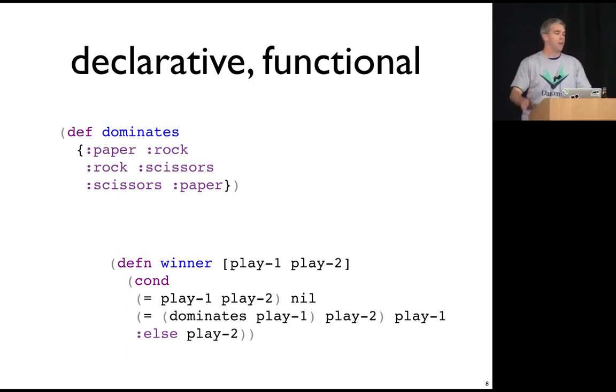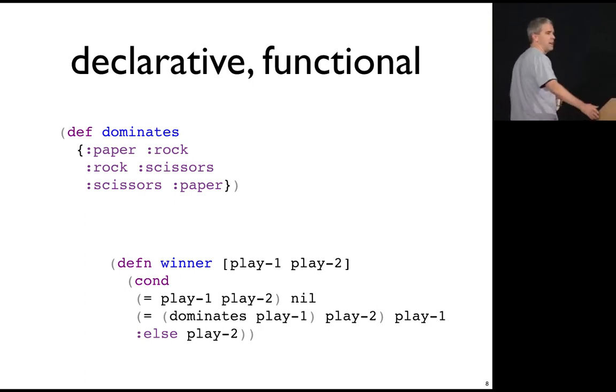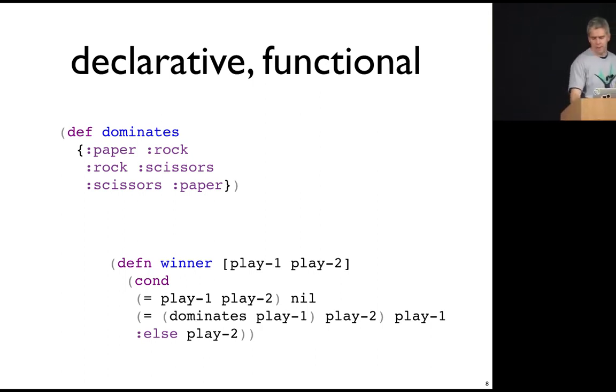I could say, here's an outcome in a play. What was the other play? Or here's an outcome, generate all the plays. So you can run it in a bunch of different directions, which is why logic programming is the bomb, and we should all be abandoning functional programming and heading straight as fast as possible to logic programming.